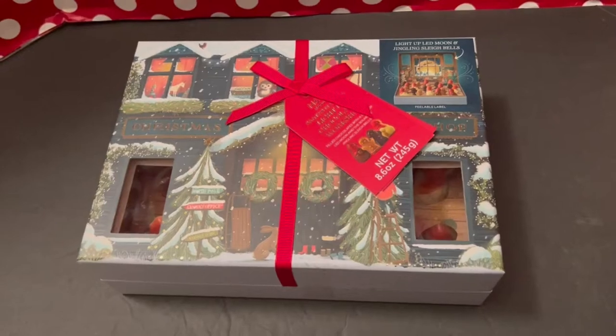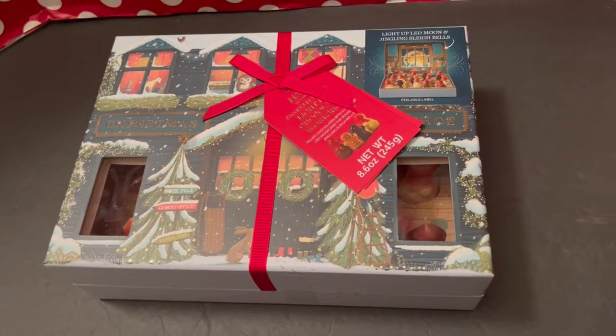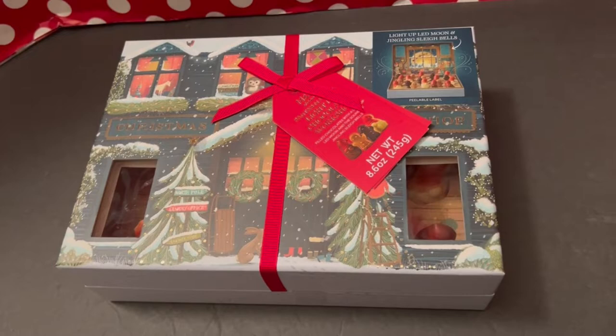So this is the brand new M&S box of chocolates that Target is selling this year. Well, it's not really brand new. It's brand new to the United States. I think in the UK, they've been selling this box for at least the last few years. But Target started selling their items, M&S, which is Marks and Spencer. And I am very excited to open this up.